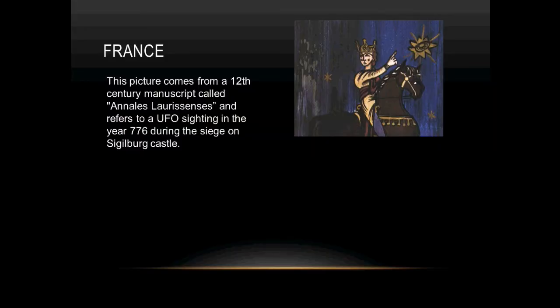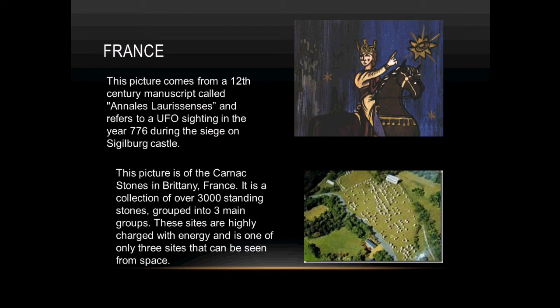This picture comes from a 12th century manuscript called Annales Lutherienses and refers to a UFO sighting in the year 776 AD during the siege on Siegelberg Castle. This picture below is of the Carnac stones in Brittany, France. It's a collection of over 3,000 standing stones grouped into 3 main groups. They are highly charged with energy. It's one of the only 3 sites that can be seen from space, the others being the Pyramids of Giza and the Great Wall of China. This energy is also the same that can be felt around Stonehenge.